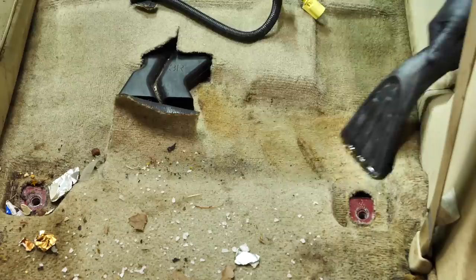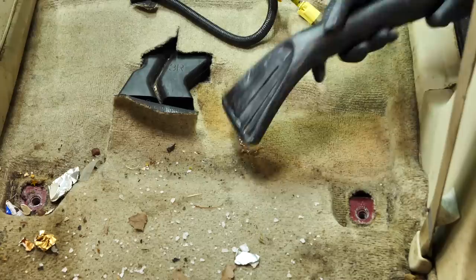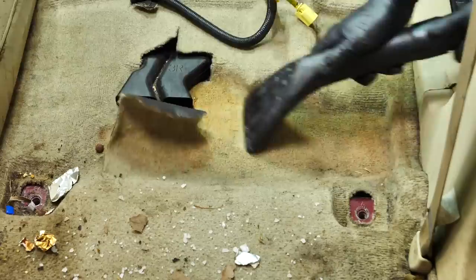Now right here is the first glimpse of that mystery goo, and you can see here how it pretty much just stays on the surface. It doesn't soak back in, which led me to believe that it's some sort of oil-based product.